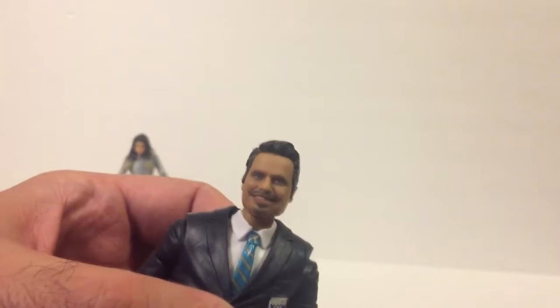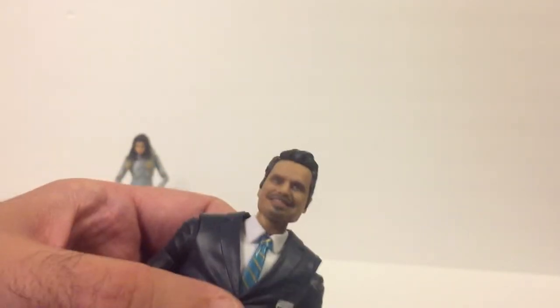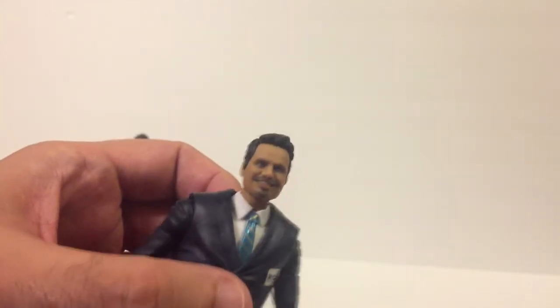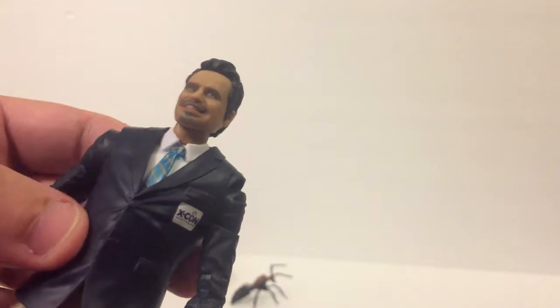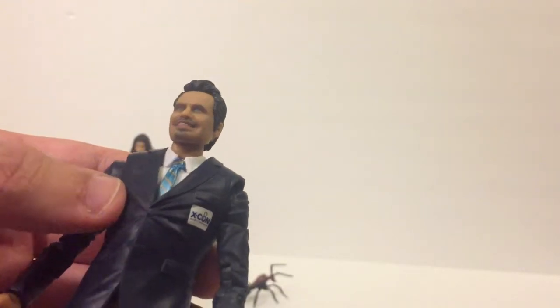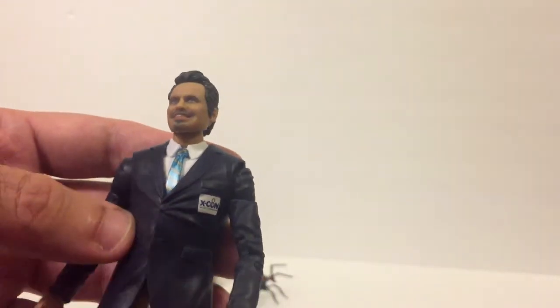I don't know how they pulled this off, but nobody looks like their actual self more than this figure looks like its actual self. The jacket itself is on here. It doesn't come off unless you want to clip it off, which you could. It's not going to hurt the figure if you do it the right way. You do it with an X-Acto knife and maybe put a little piece of cardboard or plastic in the back. That would probably be better. Then you could just slice this right off, and you can always fix it back on.